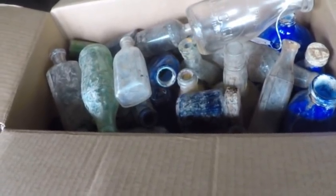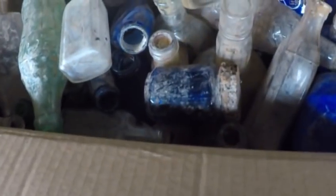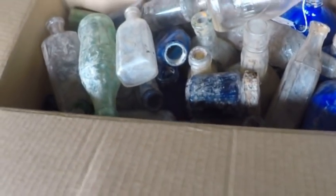But it's what we're doing today. I'm going to go try to get a real awesome pipe, and I will show it. And this is all I've got to trade, so we'll see what I can do. Later.